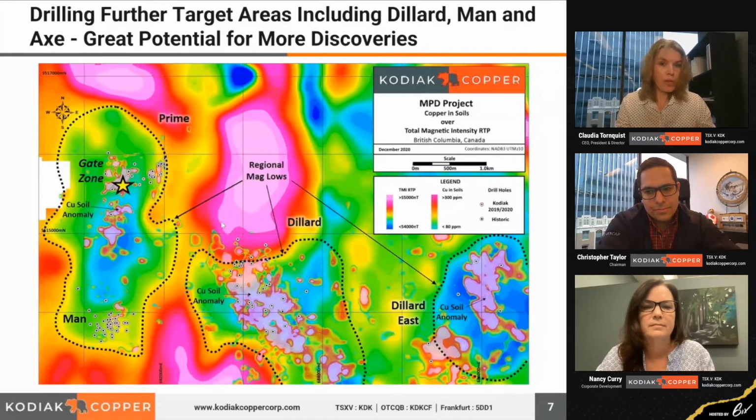If we take all we learned and this successful approach and apply it to other target zones on the property, the next one on our list is Dillard, which is 2 kilometers from where we're drilling currently, and is very much an analog to the Gate Zone. We will be drilling, or are drilling, Dillard starting in Q4, and we'll also drill more in the next year.